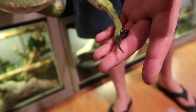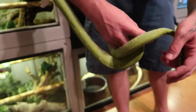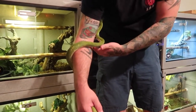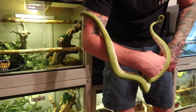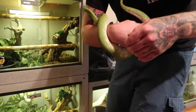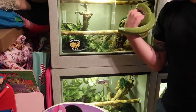Really nervous as she's climbing up towards my head because I do not want to get bit in the face. I'll take a bite in the hand or the arm, but the face would just not feel very great. And Jay just told me that if any of them are gonna bite me, it's gonna be her. So I'm gonna go ahead and throw her back in her enclosure right now just so I don't get tagged in the face. You can keep it on. Yeah, she'd be the one to tag you.